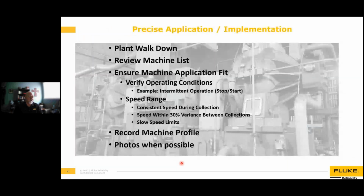One way that we ensure consistency is our setup team has standardized a process for setting up machines. We do a plant walk down. We visually look at the machines. We review the machine list. We vet that machine list thoroughly. We ensure that the machine is a good fit for our programs. We verify operating conditions. Does the machine operate within those speed constraints that I mentioned? We record those machine profiles and we take photos when possible. A picture's worth 1,000 words. We try to embed the photos in the database if possible. We collect all this data, record it, build it into the database, and it's used every step along the way to deliver these results.